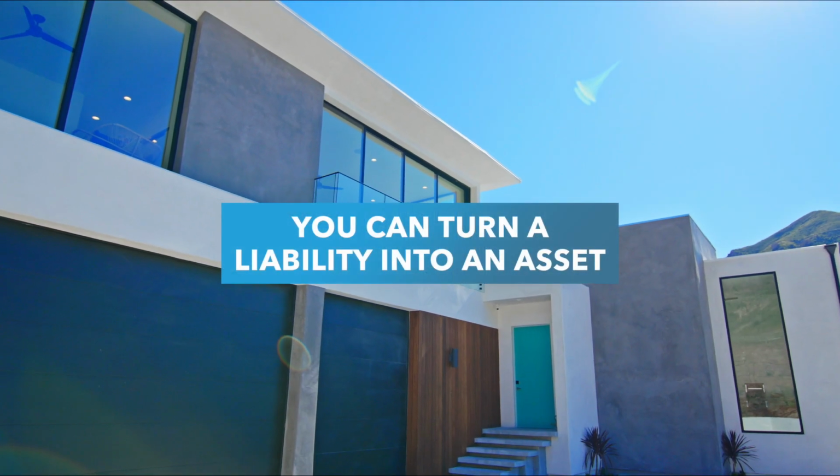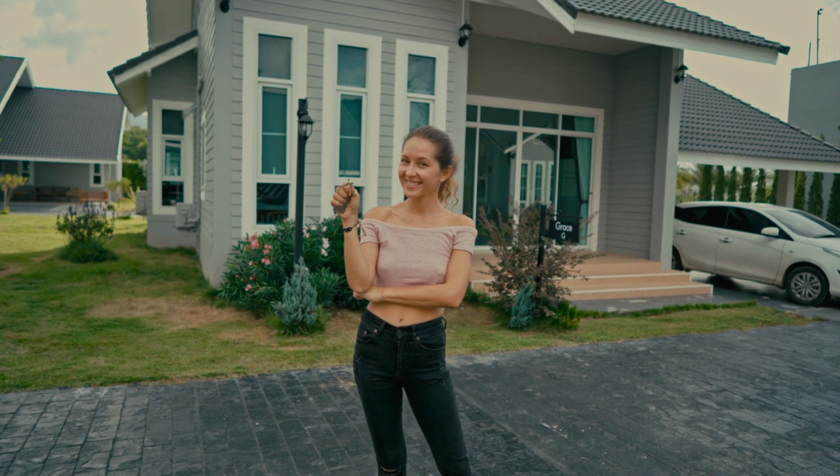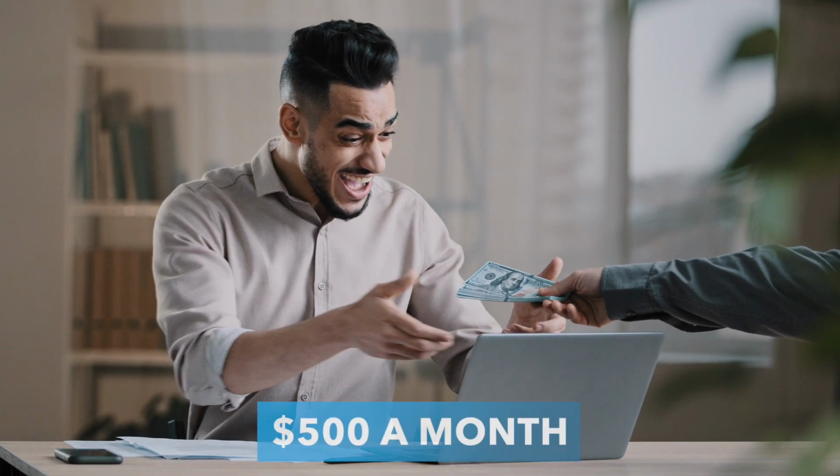And that's the difference: the poor mindset people think everything is a liability, everything is bad debt, whereas rich people know that you can turn a liability into an asset. Just like buying a home is also a liability if it's not making you any money. But what if it does make you money? What if that property we were living in without having to put any money out of pocket not only paid the entire mortgage payment, what if it made an extra $500 a month?